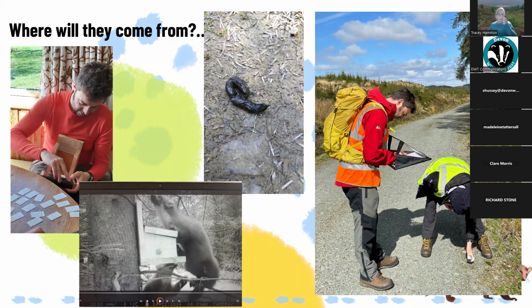So Scotland, even though it's a recovering population, there are areas that have had really good numbers of pine martens for quite a long time. And we went back to one of those. So this was a Devon Wildlife Trust and Vincent Wildlife Trust team.